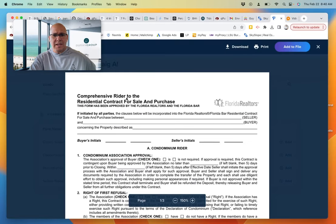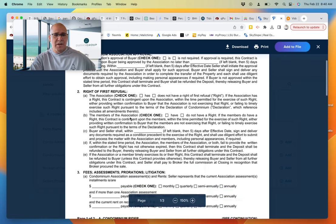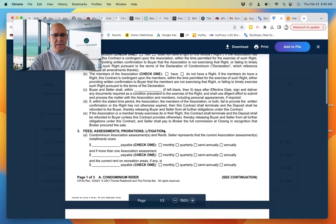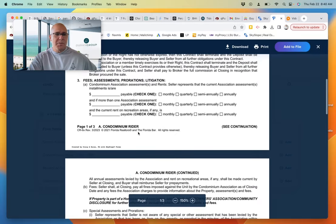This is called the Comprehensive Rider to the Residential Contract for Sale and Purchase. We affectionately, agents most of the time, just call this the Condo Rider. There are a couple of basics in here. It talks about whether an association has to approve a buyer or not. We don't have a lot of that in our area. Some associations also have the right of first refusal. Again, we don't have a lot of that in our area. It mentions and discloses the amount of the monthly or quarterly HOA fee. There's one or more. And most people stop there with it.